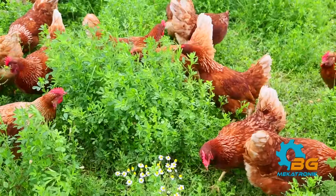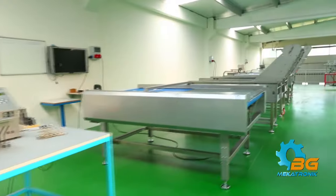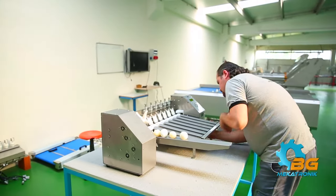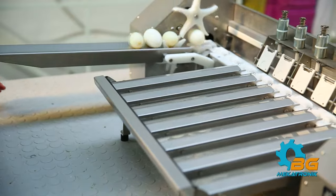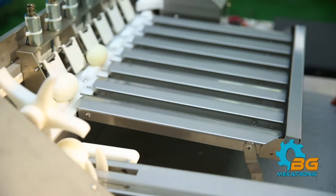BG Machine, which offers boutique services tailored to customers, now manufactures a mini electronic sorting machine where 3,000 eggs can be sorted and coded in an hour in order to cater to the needs of organic and free-range egg producers.